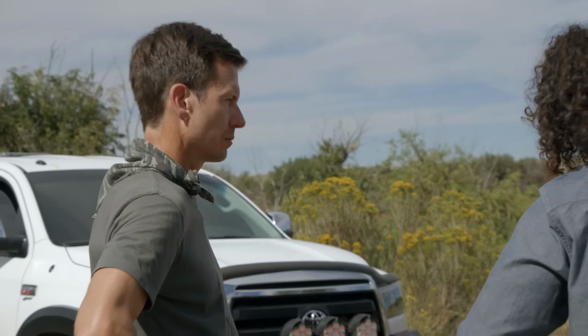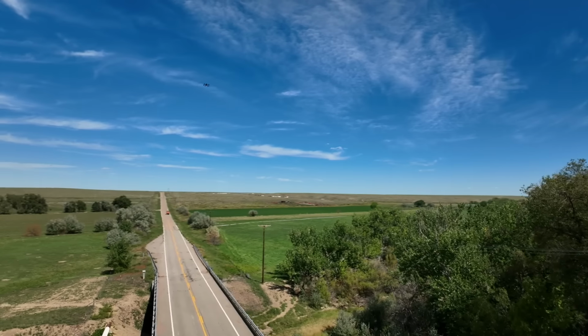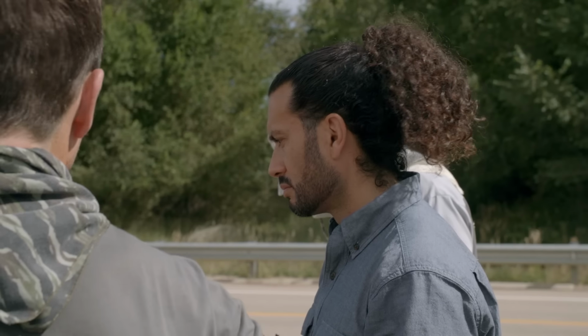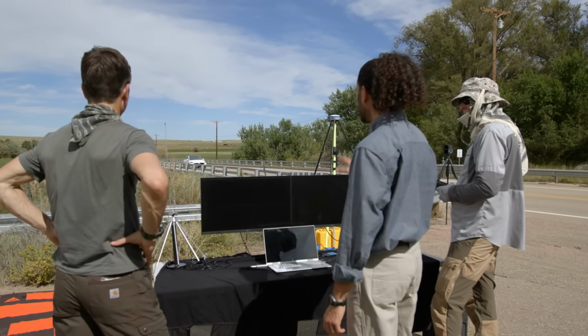There it was again. There was another spike. Look where we are. There we go. The spikes are momentary, just a flicker. Something has to be generating that. All evidence points to the bridge.